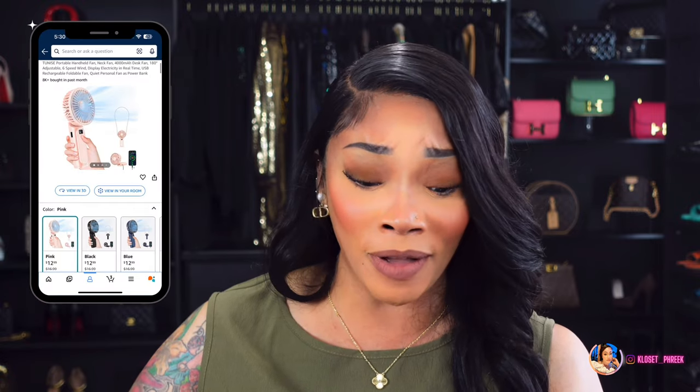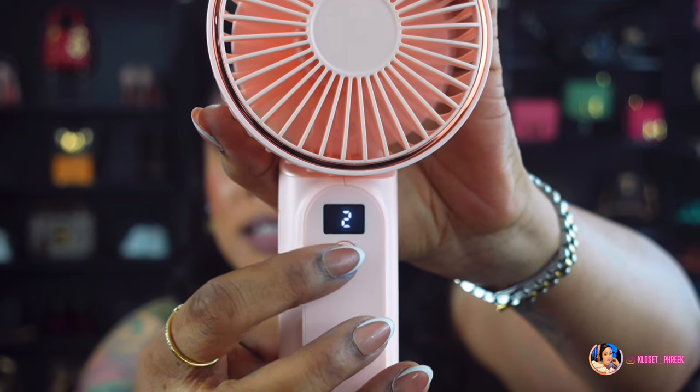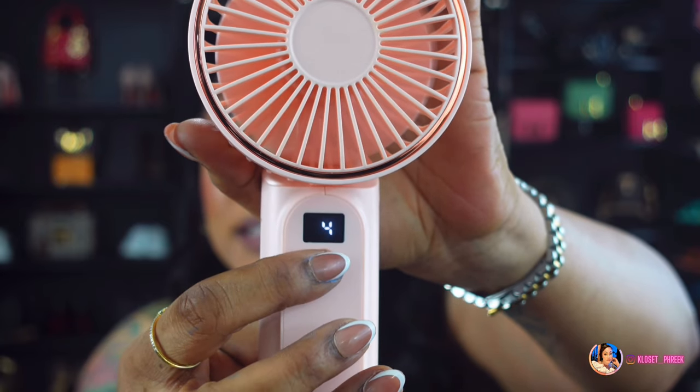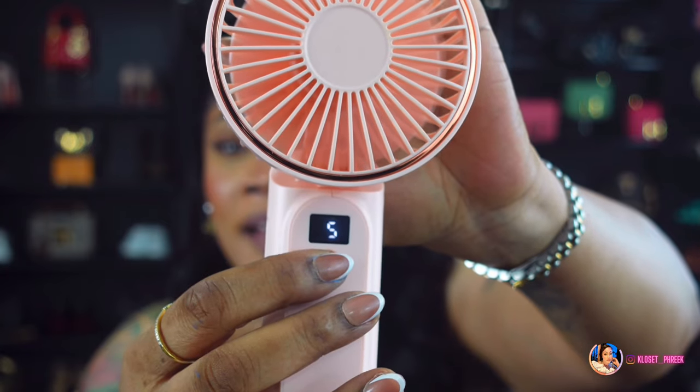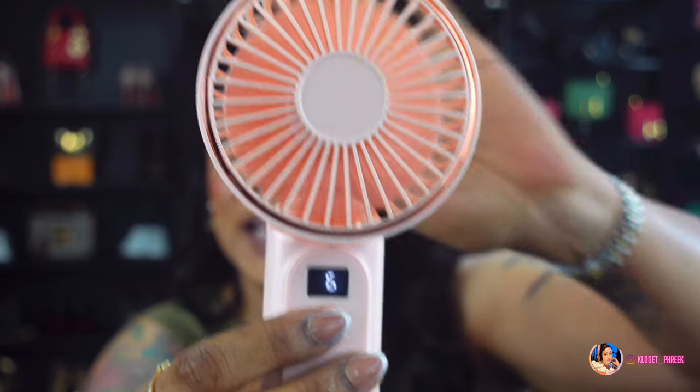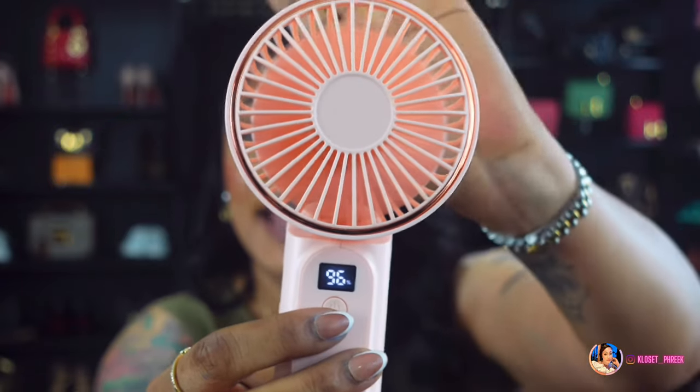And our last product has something to do with makeup, and it's hot and we all need one, especially if you're a makeup girl. This is the portable hand fan, and I love this portable hand fan, and it has 6 speeds. It's digital. You can see what your battery life is, and you can use it with a USB plug that I like, so it's not battery operated. Just charge it and you're good to go.